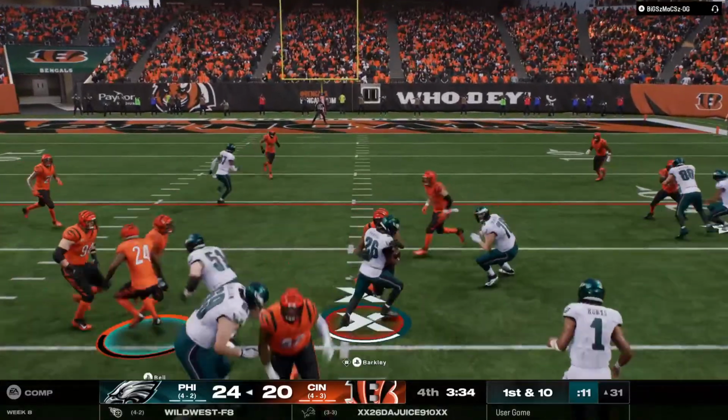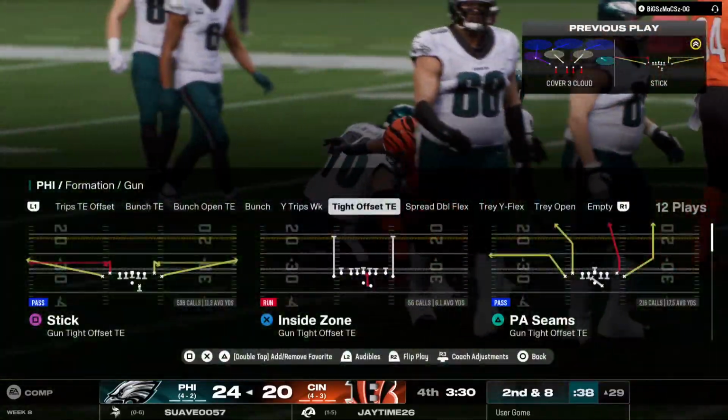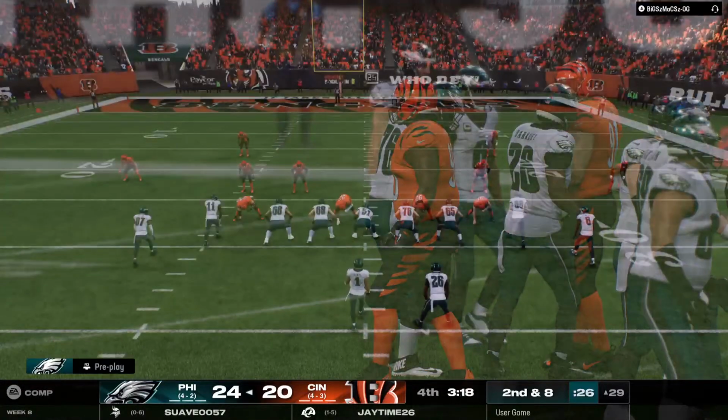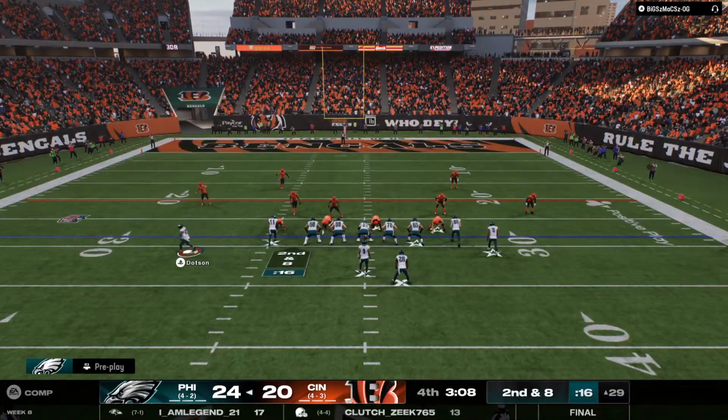Out of the shotgun, they run with Barkley. And nothing much materializing there on the first down run. He'll get a couple, and that's it. Got it here at the 29 on 2nd and 8.